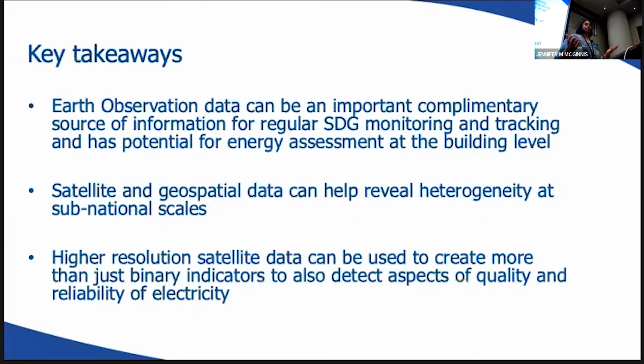So I'm not going to try and conclude the talk, but I just wanted to leave you with a few key takeaways. One being that Earth observation data is really critical and can be very important to complementing other data sources, particularly in regions where you don't have good access to data or where you don't have regular surveys happening for doing sustainable development goal monitoring and tracking. And I think it's really important to use satellite data where you can to help reveal the heterogeneity, because you can assess data at a grid level and really get at the heterogeneities and the inequalities and the inequities in terms of distributions at subnational scales.